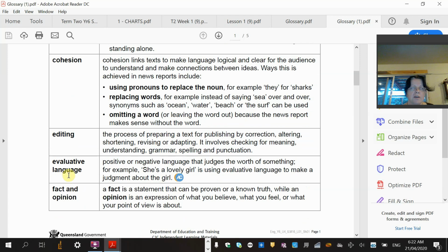Evaluative language, we have gone on about that so much this year. How good is something? How bad is something? Do we like it? Newspaper reports are full of evaluative language. An important occasion. Significant results, and here they've given the example of lovely girl.